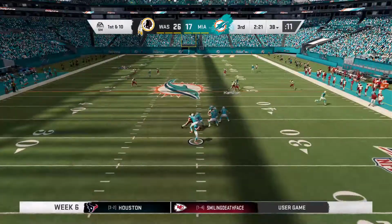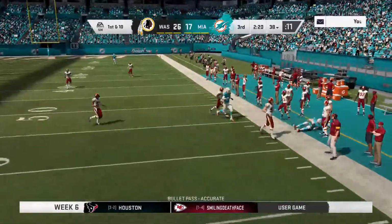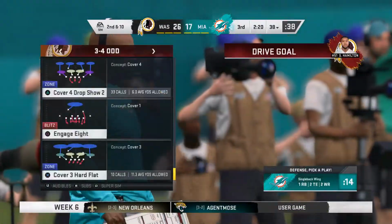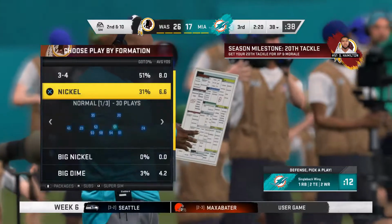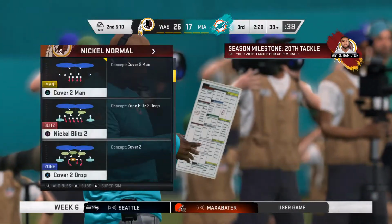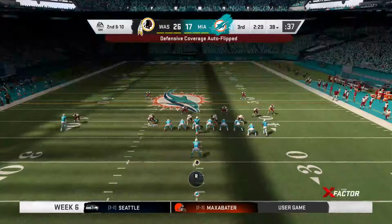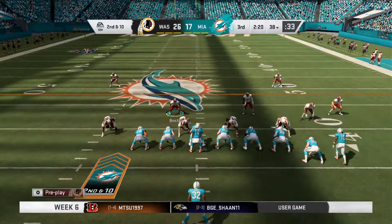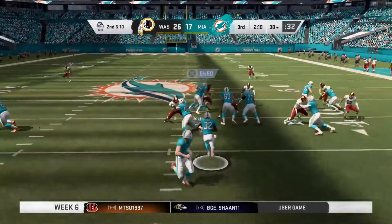To throw is Fitzpatrick. And that is caught on the right sideline, but out of bounds, says the line judge. The throw took him a little too far. It's 2nd down.